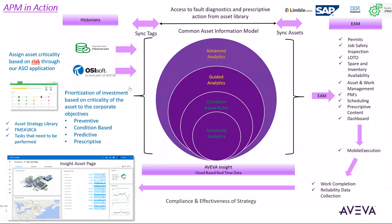So you're going to publish the tags or the sensor data, the real-time data for your critical assets. Okay, and that's another reason why you go through the criticality ranking, to determine what assets are more important than others. And typically, not in all cases, a client will publish or move that data from their on-prem historian into this industrial cloud. And AVEVA simply calls that tool Insight. It's just a brand name for our industrial cloud platform.